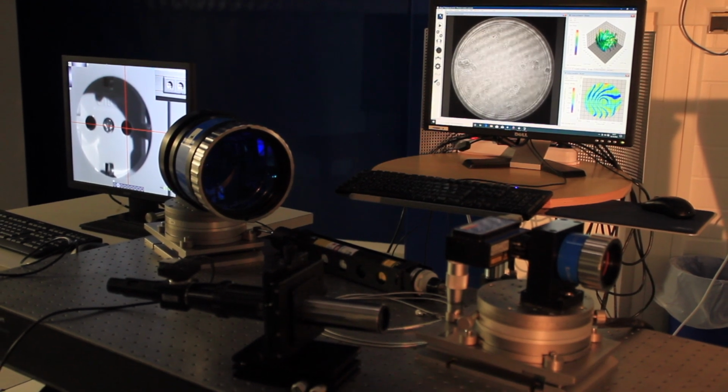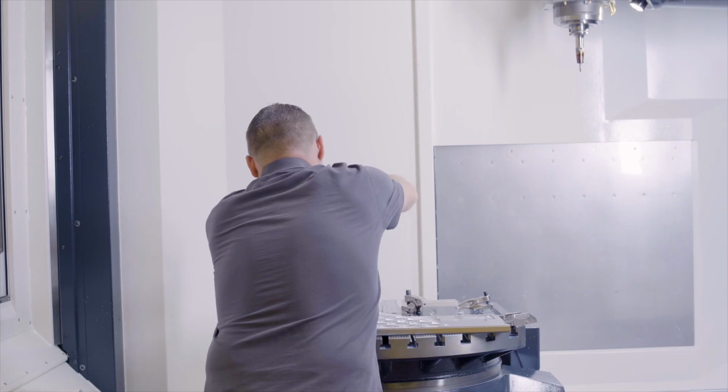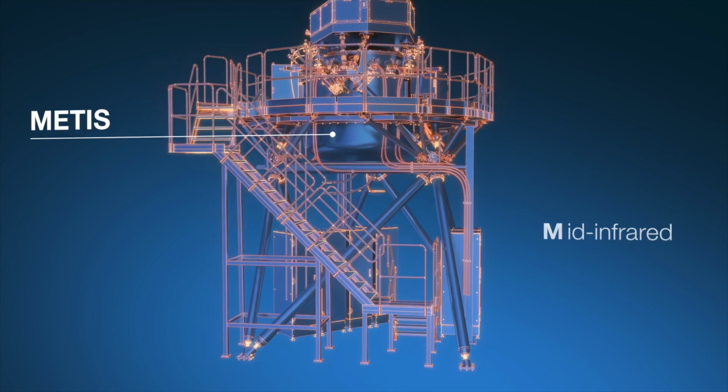We just passed the final design review. That means we are now in the manufacturing phase, and it will take us a couple of years until all of this will come together and go to the ELT. MPIA is the second largest partner in the METIS consortium.